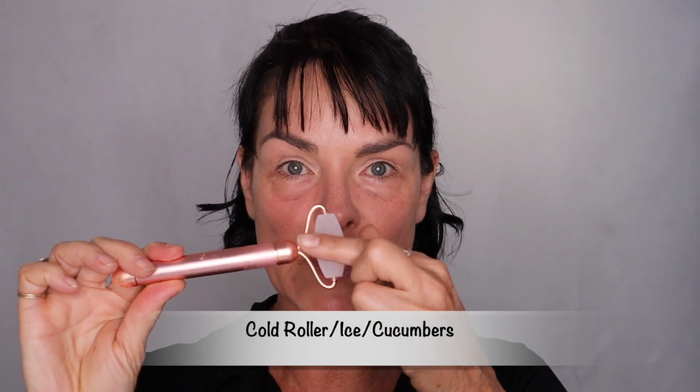The other thing you can do is one of my other favorite tricks, and it's very simple, is to buy one of these rollers. This was maybe $10. You can also use ice, like an ice pack, or cucumbers is the old way to do it. You just put that on your eye. So I'll show you what I do.